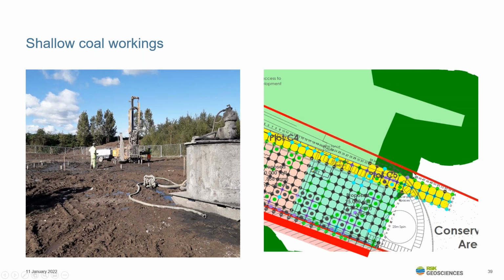It's worth noting that the site boundary here, shown in red line, is constrained to the north. If that wasn't the case, then the light green area is an area of that former old open cast area, in which case the site could be optimised to move over a full depth of excavation. As it was, the site was constrained by the current plot boundary.